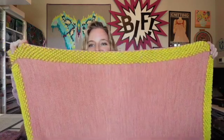So this too can be thrown in the wash, probably just lay it flat somewhere to dry. But yay, isn't it so fun? And now I really, really know how to make bobbles, because this was a lot of them, but it was so worth it. It's adorable. So yeah, I hope she likes this too.